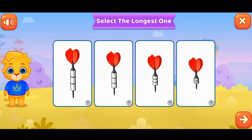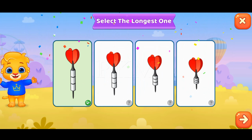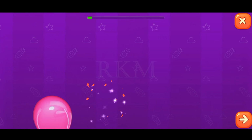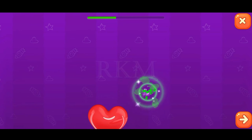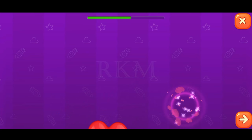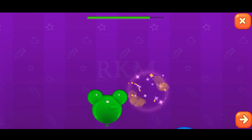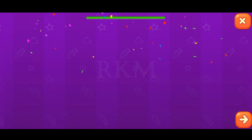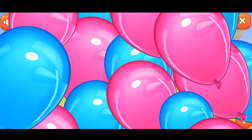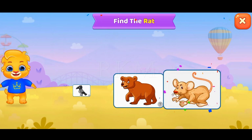Select the longest one. Pop the balloons. Find the rat. Woohoo!